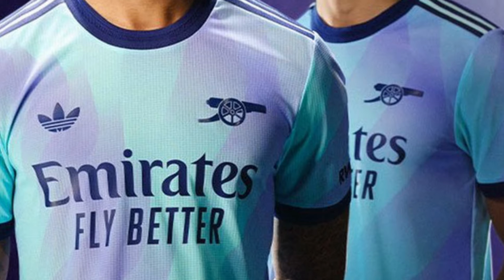But with that being said, let's get started with the first league. I'm going to kick things off with the Premier League. My pick is Arsenal's third kit.